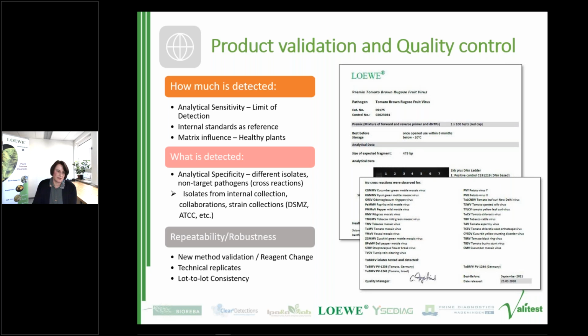Then regarding the analytical specificity, we have tested a lot of tobamoviruses, which we had in our internal collection, and also host pathogens, which are non-tobamoviruses. We also determined isolates of tomato brown rugose fruit viruses which are detected, and we obtained those from strain collections or from collaborations. So what is not listed on the product sheet is repeatability and robustness. Yes, we do this with the new method validation or reagent changes, and in routine quality control, we do technical replicates and lot-to-lot consistency checks by side-by-side testing.